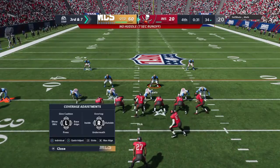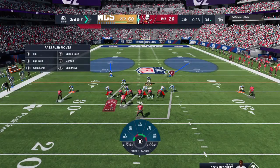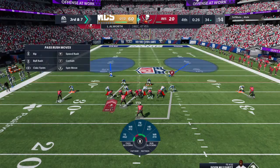They'll get only 3 there, so it leaves them with a third and 7 ahead. That's a gain of 3. It's third and 7.